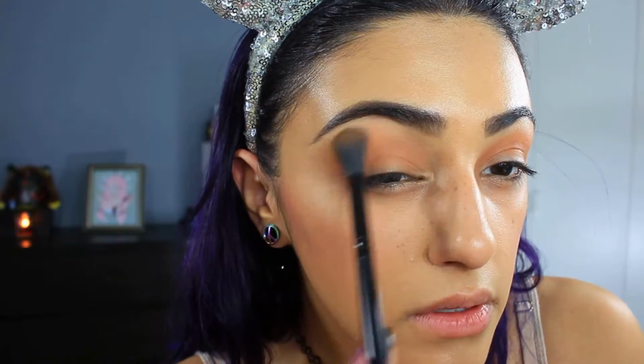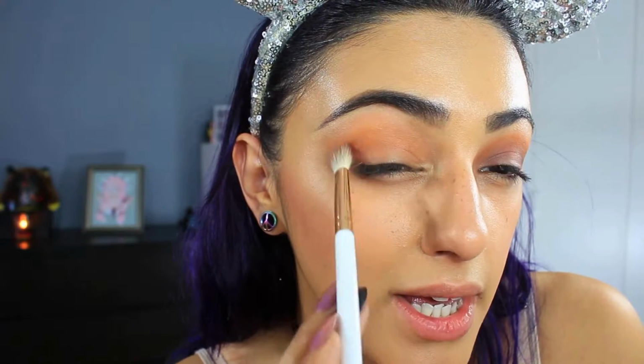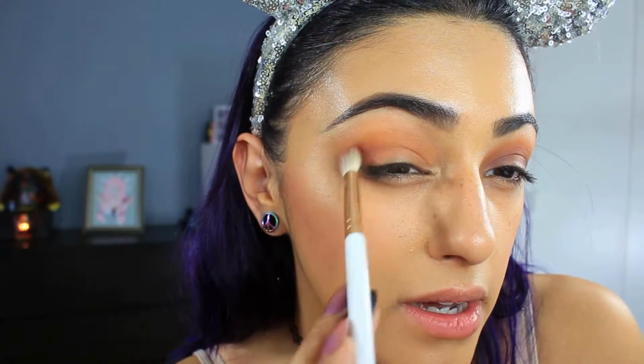For the next look, I will be going in with Charm and a big fluffy brush and putting it into my crease. And now I will be going in with the shade Androgyny and putting it in the inner and outer corners of my eyes. So I'm going to be making the halo effect on my eyes.